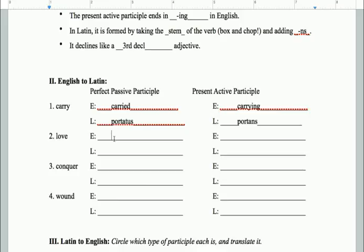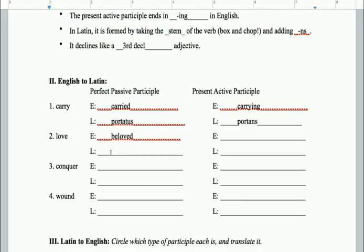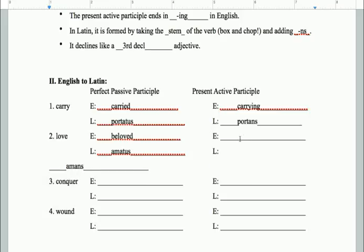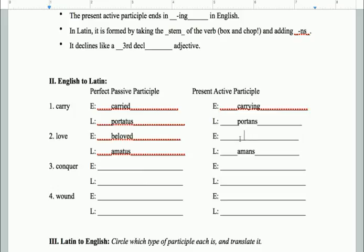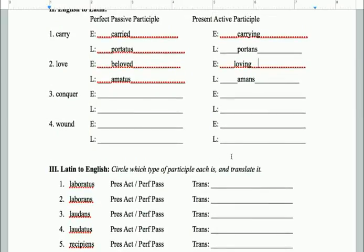Love would be loved or beloved. And the fourth principal part, amatus. But the present active is amans. And how would you translate amans? Loving is right. Why is it amans, not amatns? Because you don't go to the fourth principal part, you go to the stem, which is ama.